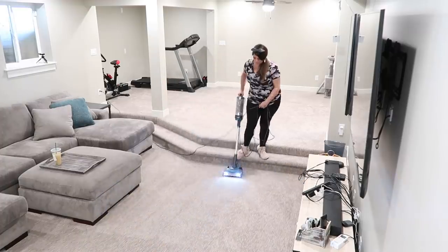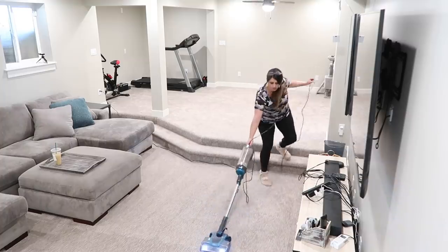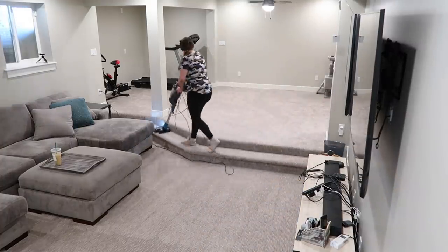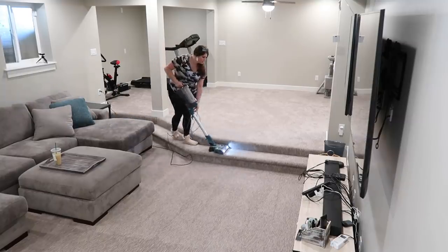I feel like our basement always takes a while to tidy because there isn't any organization down here yet. But today we're going to be tackling that, and in the next few weeks we will be doing the same thing to our boys' room.